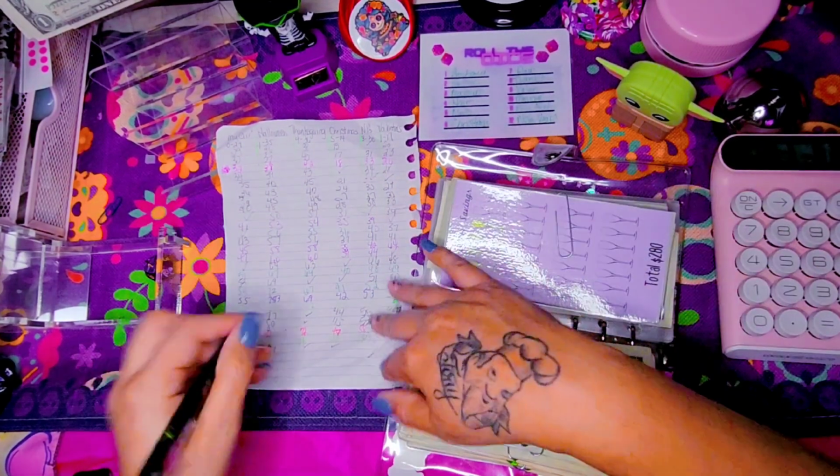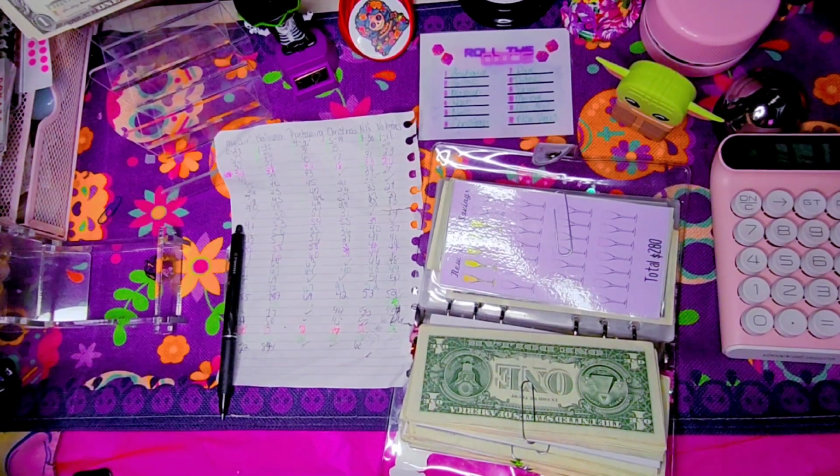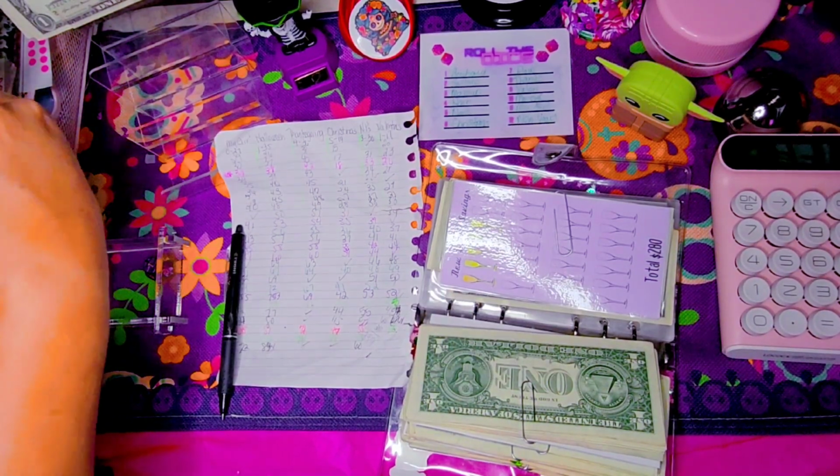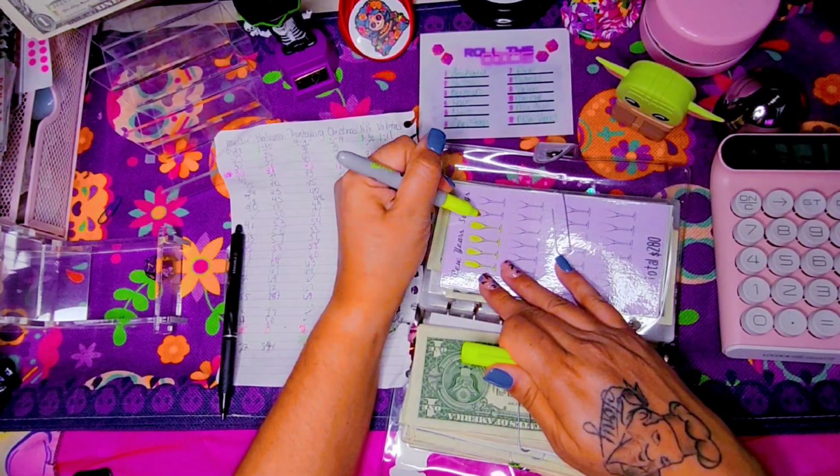So we'll put 60 and we get to color in a goblet. These are $10 each.